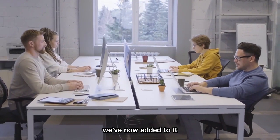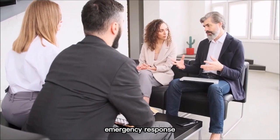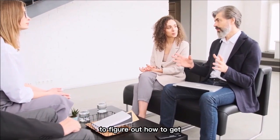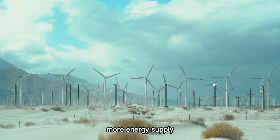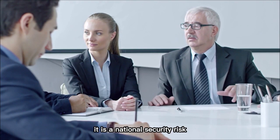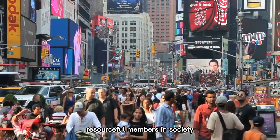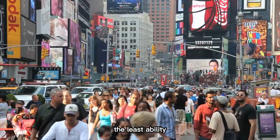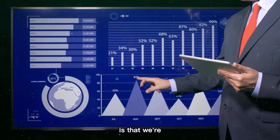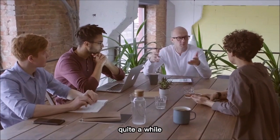Now, we've added to it acute energy shortages. And really the only way out there is kind of emergency response, like to get more energy supply. Basically, countries should be doing everything in their power to figure out how to get persistently more energy supply and to incentivize companies to go out and get more energy supply. Because for some countries, it is a national security risk at this point. And as you point out, it hurts the least resourceful members in society. The ones with the least ability to pay for that are the ones that are most impacted. And so the way I've been describing it is that we're going to get periods of inflation until we fix the energy system. And unfortunately that can take quite a while to happen.